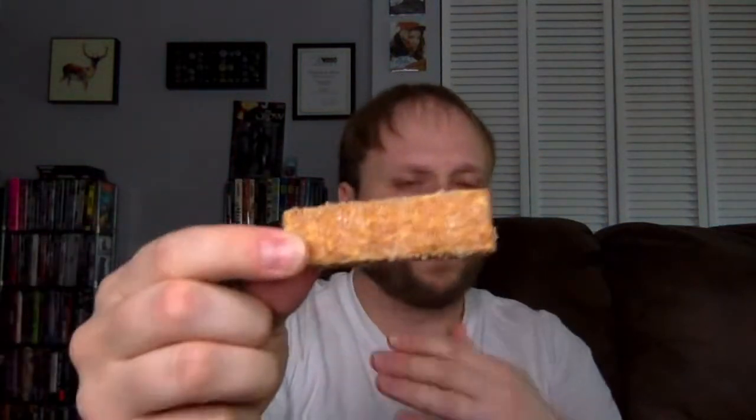And much like the Zunda crunch, there's a green coloration going on. Well, you can't really see it initially, so I got crap all over me. So it kind of looks like a wafer cookie with lots of salt or lots of sugar on top. It smells like granola. I eat a lot of granola for breakfast. It smells like granola.